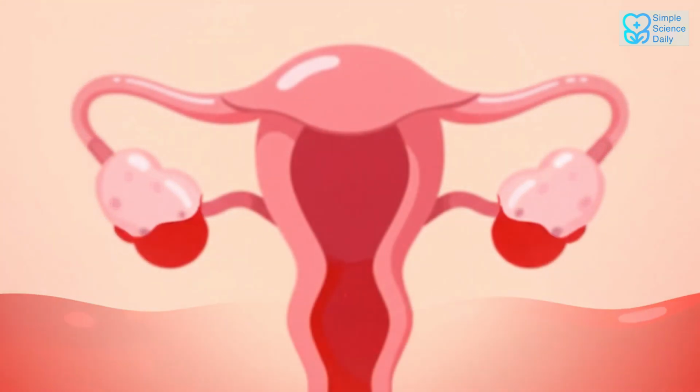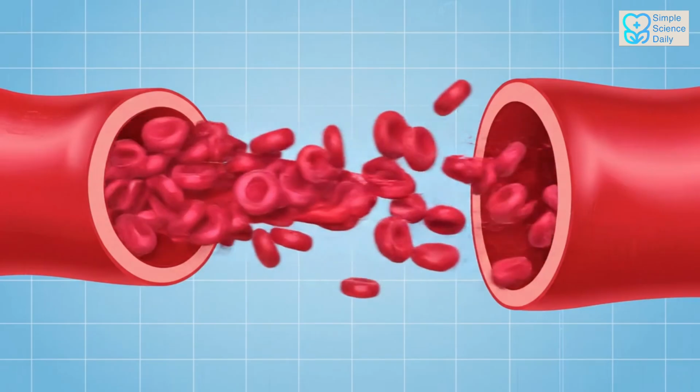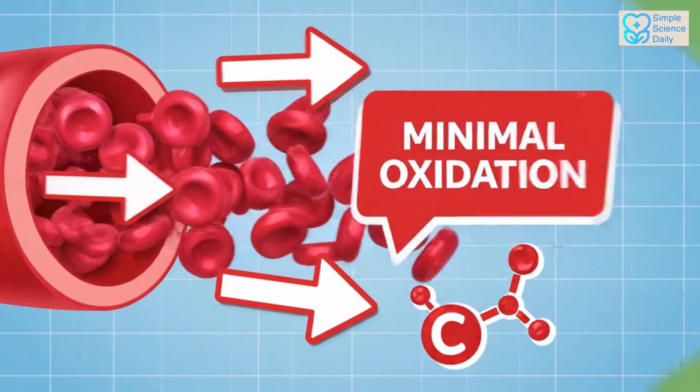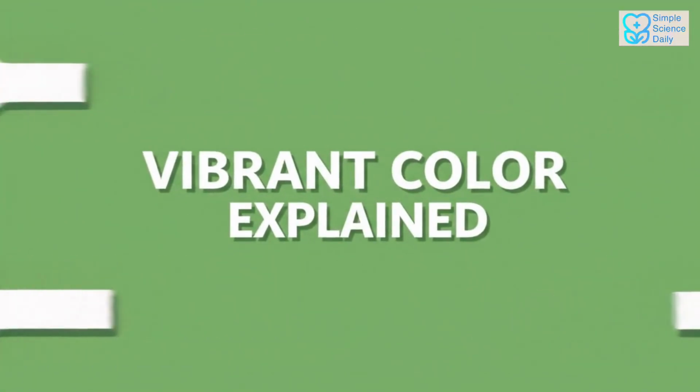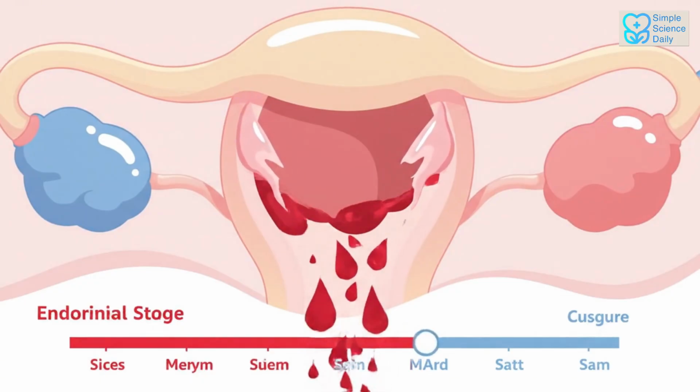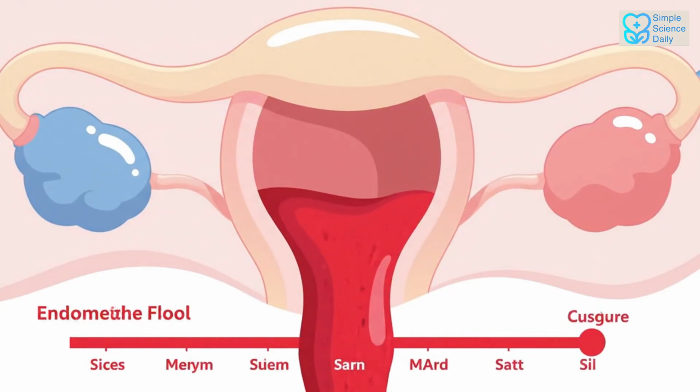This vibrant color usually means the blood is fresh and leaving the body quickly, without much time to darken. Many people notice this shade around the middle of their cycle when the uterine lining is shedding most steadily and the flow becomes heavier. For many individuals, this pattern is part of a typical menstrual rhythm.